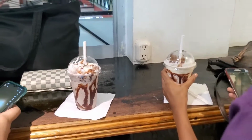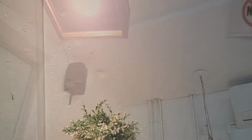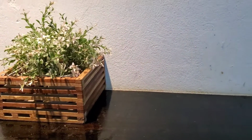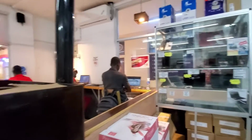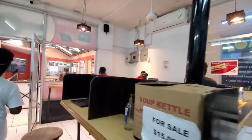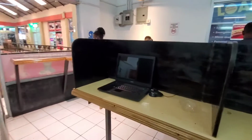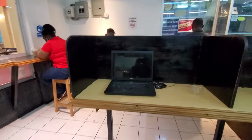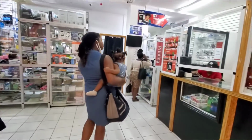You can have an interview, you can have a meeting, you can do homework, you can do research, and a nice little desk space. So you can go on a little date, a coffee break. Nice. And then they have this little laptop where if you need to print something or you need to use the internet, you pay and you use it.